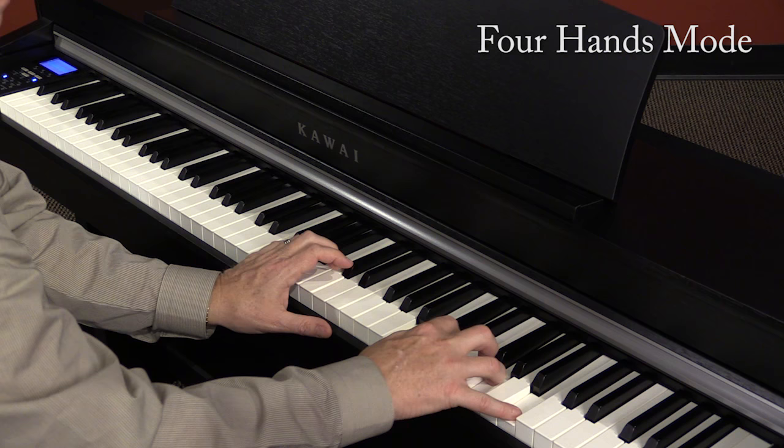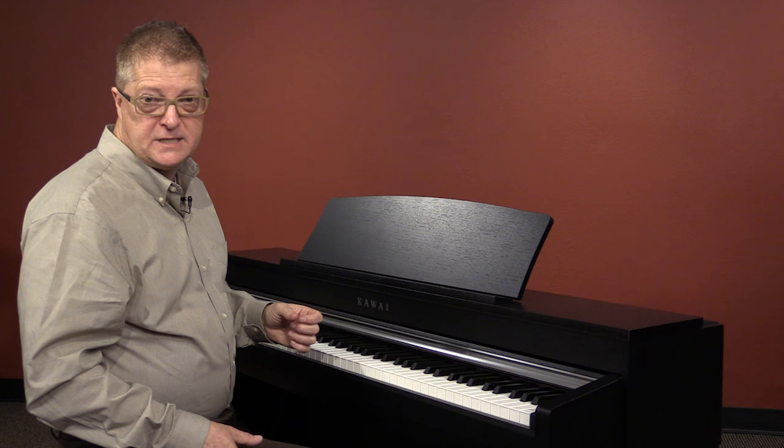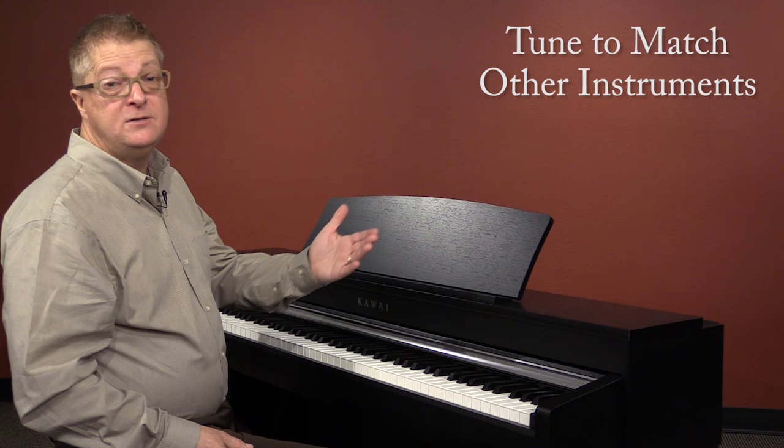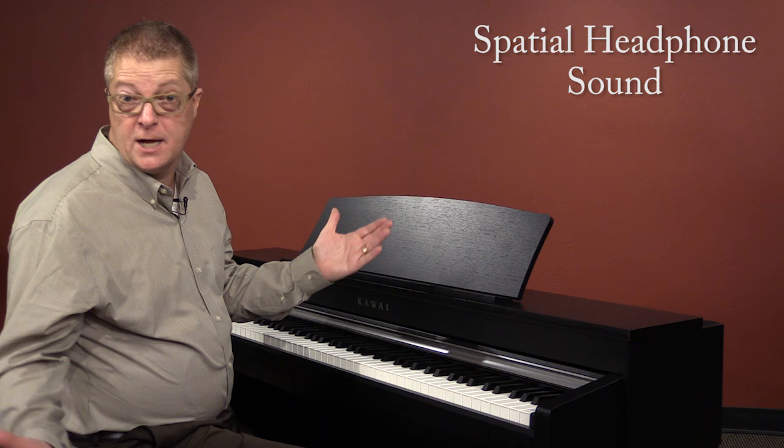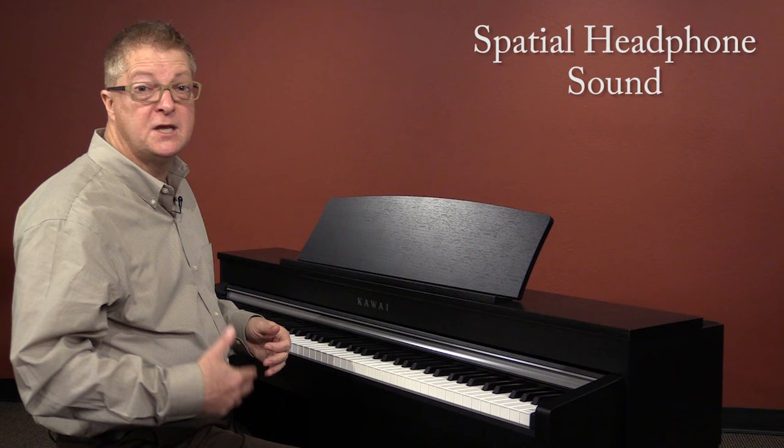The CN27 and CN37 can each be transposed to play in any key, can be fine-tuned in case you're playing along with an instrument that's not at concert pitch, and enjoy a new headphone technology known as spatial headphone sound, or SHS. This allows for great enhancement and customizable experiences while using headphones or earbuds.